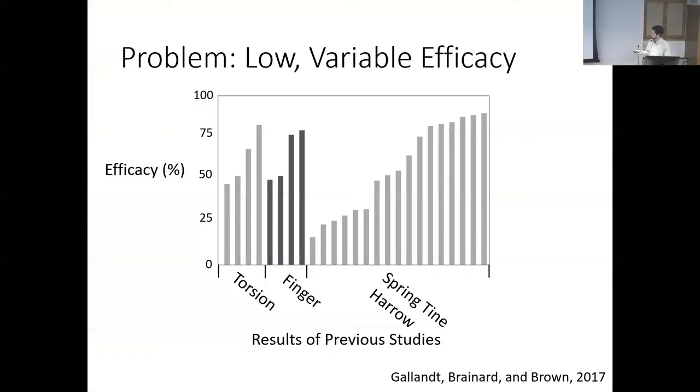And there are some tools designed to target these in-row weeds, torsion weeders, finger weeders, and tine harrows, but they're typically really lightweight and flexible so that they don't damage the crop. And that unfortunately makes them not very effective at controlling these in-row weeds.